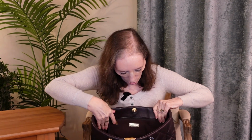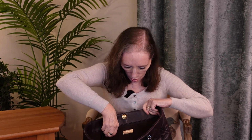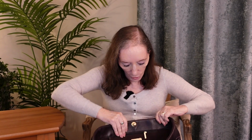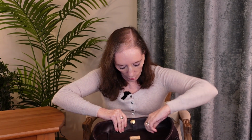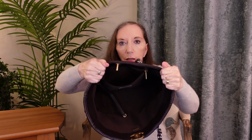It's got another key fob, or whatever you want to put on there, with a little lobster clasp on the end. Fabric lining. The little plaque again instead of the authentication card. Large pocket at the back there. Bit difficult to see inside this bag.